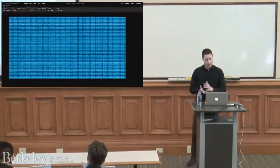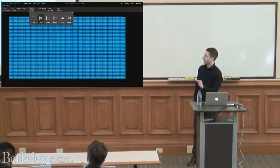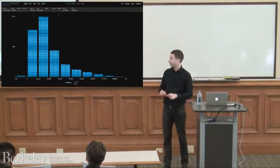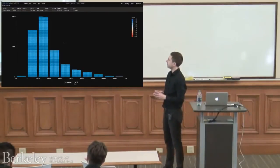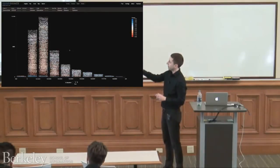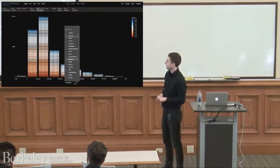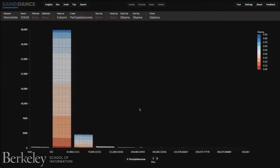And so here, again, is what it looks like in motion. The transitions are actually an important factor to keeping context when you move between the different views. And so this is looking at a histogram. You can go in and specify the facets that you're interested in. So this would be color coding by those who voted for Obama in the last election. Looking at per capita income as opposed to education, which we had before.